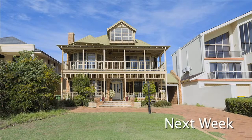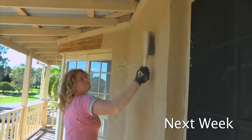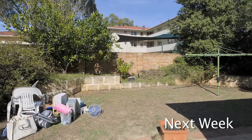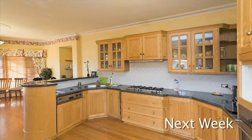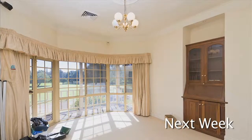Once again, Sasha did an amazing job. In fact, Vicky was so impressed with the renovation that she contacted her sister, who's looking at renovating as well. Next time, we'll have a look at this three-story property on the foreshore and how Sasha will use her magic to change a rundown house into a luxurious million-dollar property.